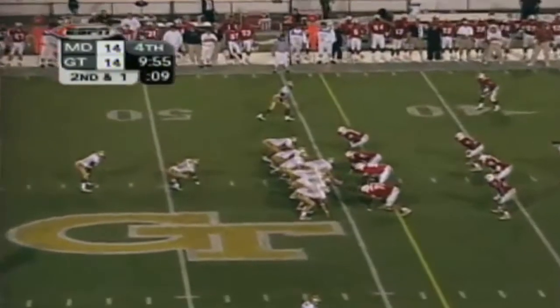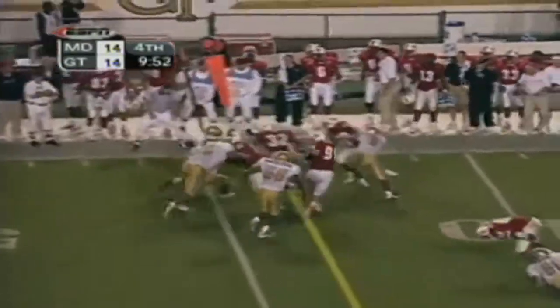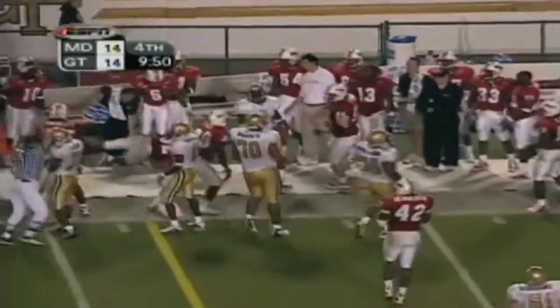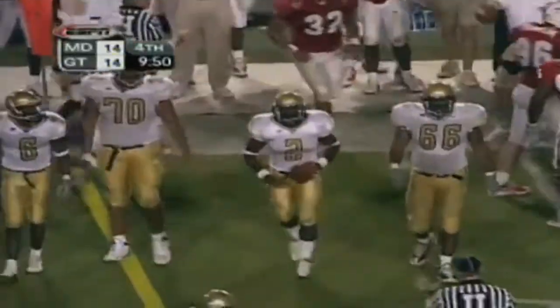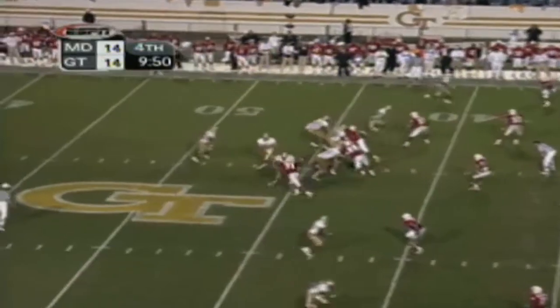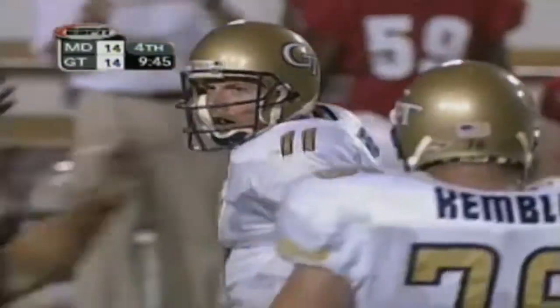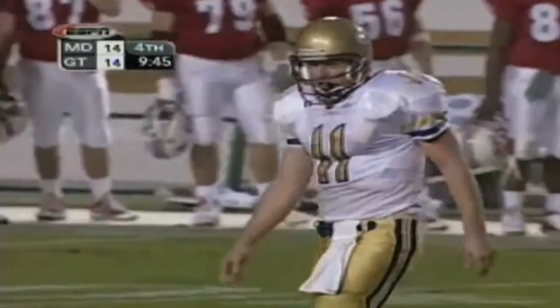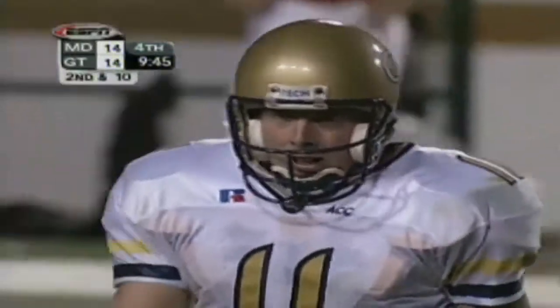Second and short. Sidney Ford, the junior, into the boundary. Big hit by Karome Cox in the corner, but that's a first down. First and 10. Godsey pumping, and now looking long. It's incomplete. Godsey's footwork again, a little awkward. Can't seem to get his feet underneath, and it's tough to be accurate with the throw.